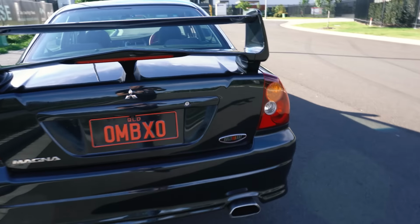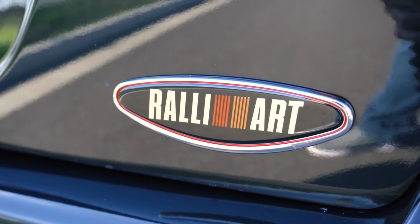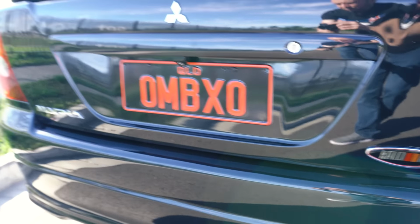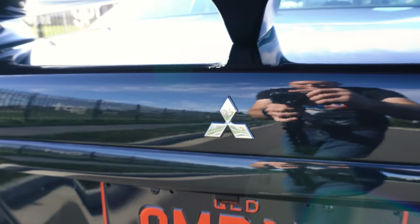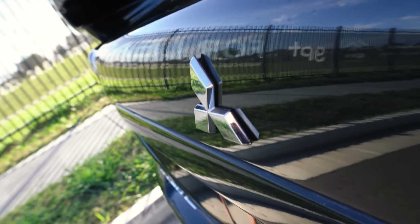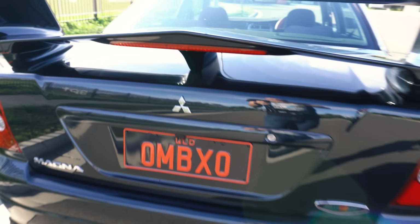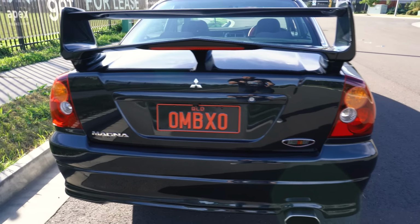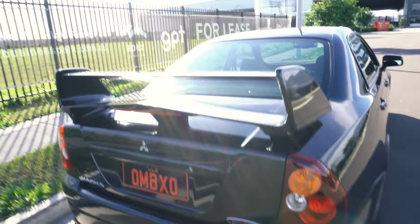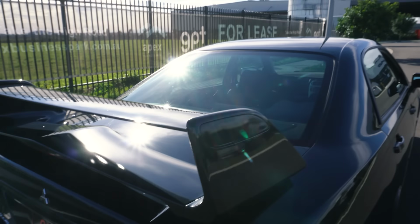And if you have a look at the back here, this reproduction Ralliart badge, as I was saying, look at that, it's beautiful. The other badges too are in pretty good condition. This one, I'm probably gonna have to replace. I think I need a curved one. This is one I got off eBay, and obviously it's probably for a different Magna model. It's flat, it needs a bit of a curve, so we'll come back to that. But everything is just beautifully shiny now.